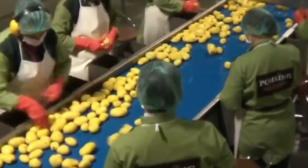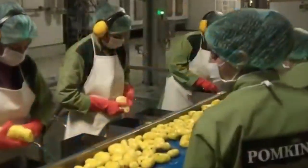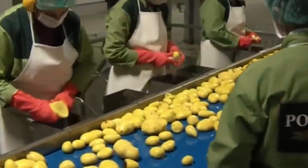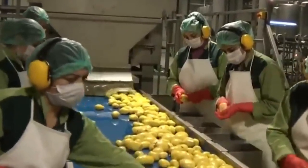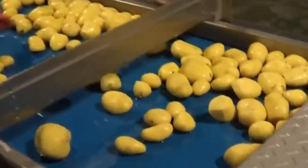A French fry factory is a facility where raw potatoes are processed into French fries, a popular snack. Typically, this process includes the steps of cleaning, cutting, boiling, drying, frying, cooling, freezing, and packaging the potatoes. The purpose of these steps is to produce delicious and high-quality French fries.